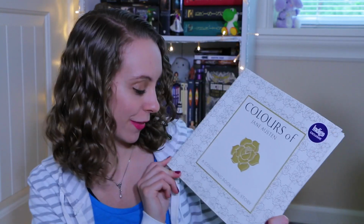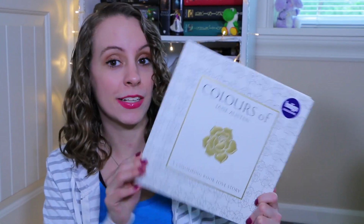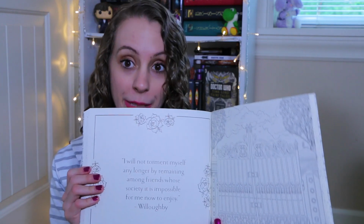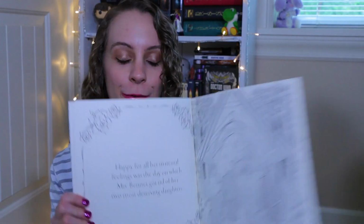Also this month, my friend Dustin from Book Babble, who I'll link his channel down below, kindly sent me a coloring book because I believe it's only available in Canada, and he was able to send it to me, and I'm very excited because you guys know how much I love to color, and it is this Colors of Jane Austen coloring book. It's a coloring love story, and it's full of so many different pictures representing a lot of Jane Austen's novels, including corresponding quotes on the opposing page. So I'm very excited to color in this coloring book, and it's just, look at it, it's just so very cool, and it's going to be a lot of fun to get started in coloring.